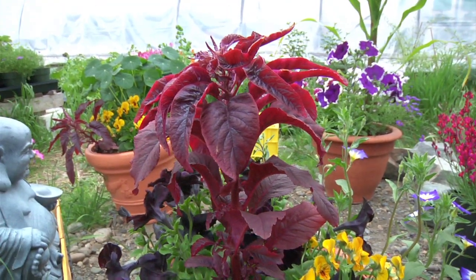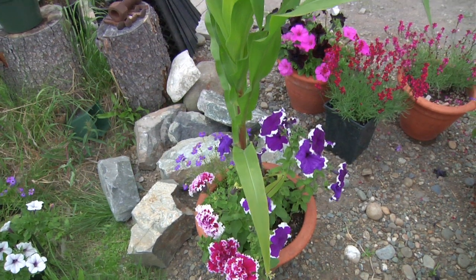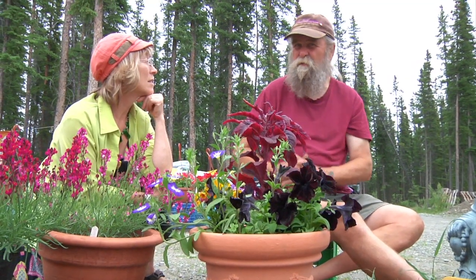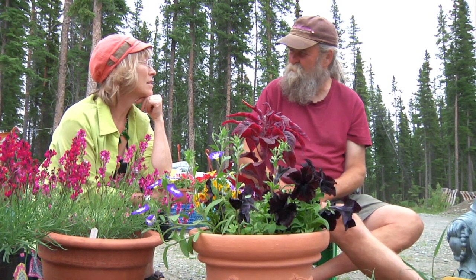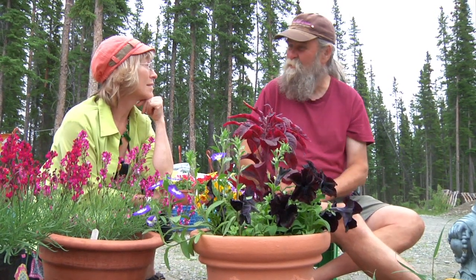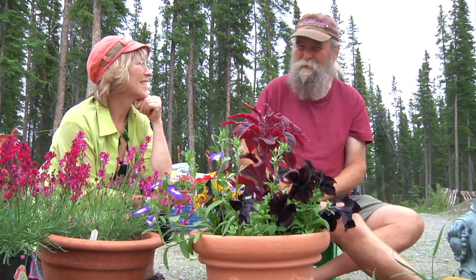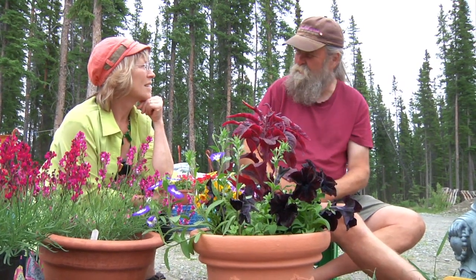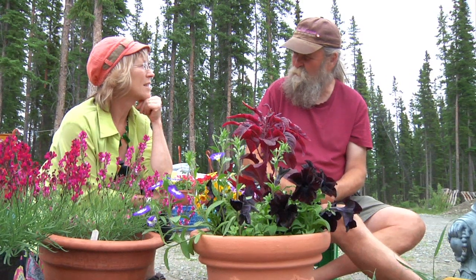How have you come to discover which plants work best together? Mostly by trial and error. We've been doing this now for some years, and with the ones that don't work, we go, oh, that just didn't like that. What happened there? We puzzle ourselves. We think we did something wrong, but then we realize that some plants just don't like to be together, so they won't enhance each other.